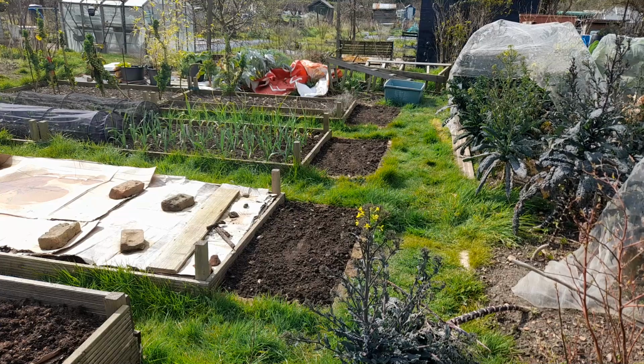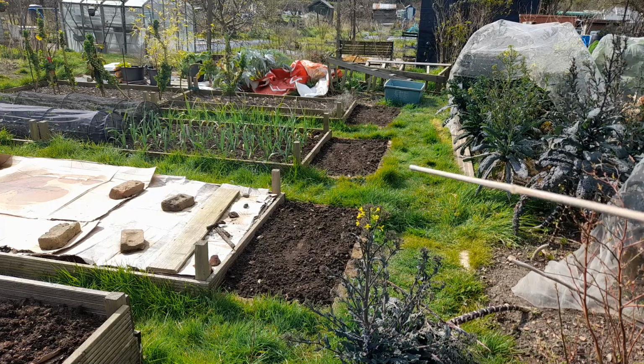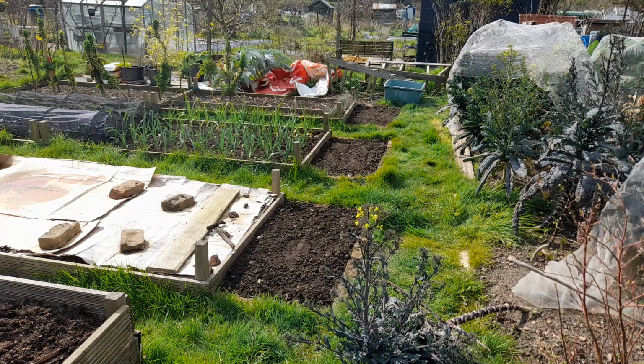So I will obviously be marking on my growing calendar the fact that I sowed these 3 sets of Mangetout today, and also the 2 types of lettuce.